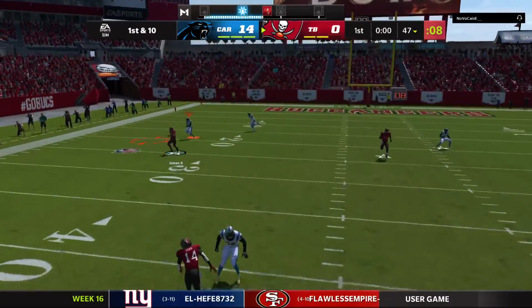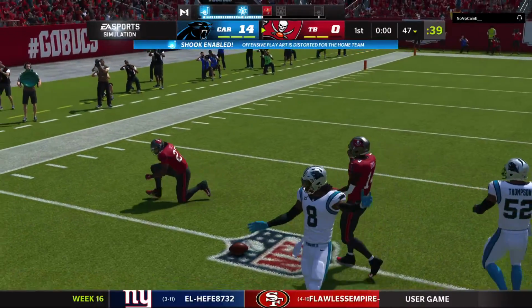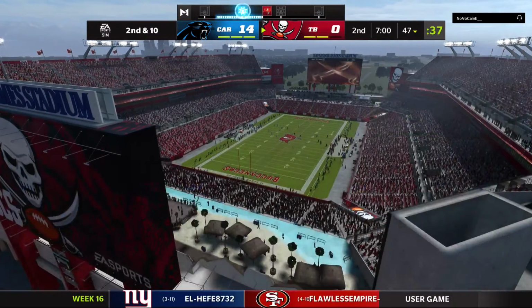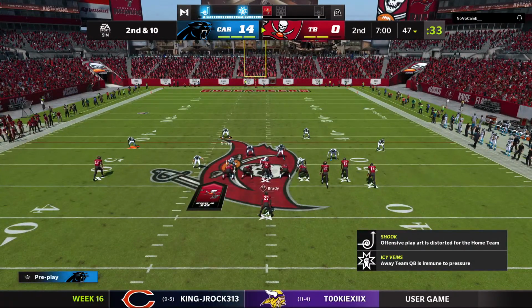Looking downfield for Jones. And that will fall incomplete. Oh, they took a shot there on what will turn out to be the final play of this first quarter. 14-0 the score. This is the NFL on EA Sports.